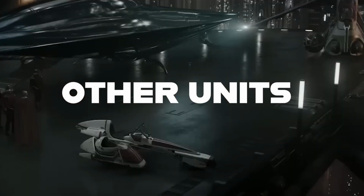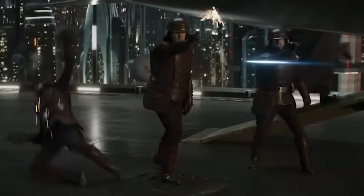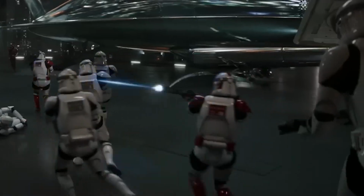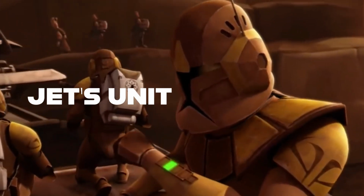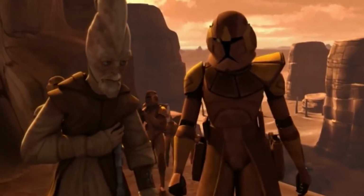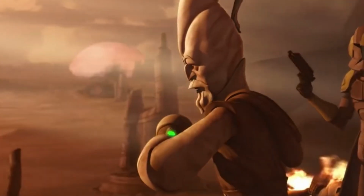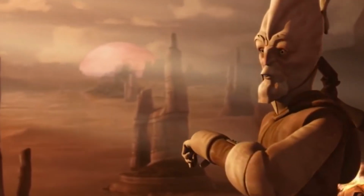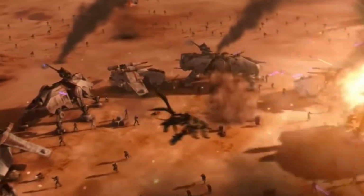This penultimate section will delve into some of the notable smaller units and squads within the Grand Army of the Republic, starting with Jet's unit. During the Second Battle of Geonosis, Commander Jet was joined in command by Jedi Master Ki-Adi-Mundi. The unit was predominantly comprised of Special Operations clone troopers, as well as flame troopers, experts in the use of flamethrowers and other incendiary weapons.